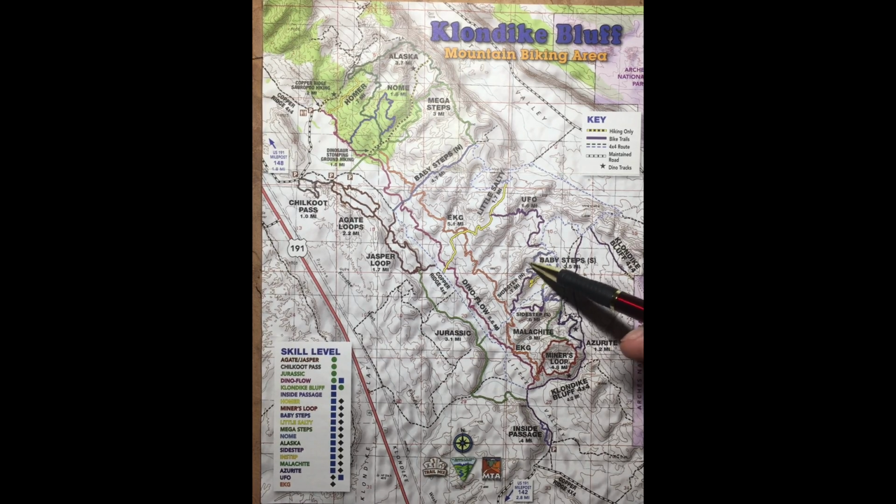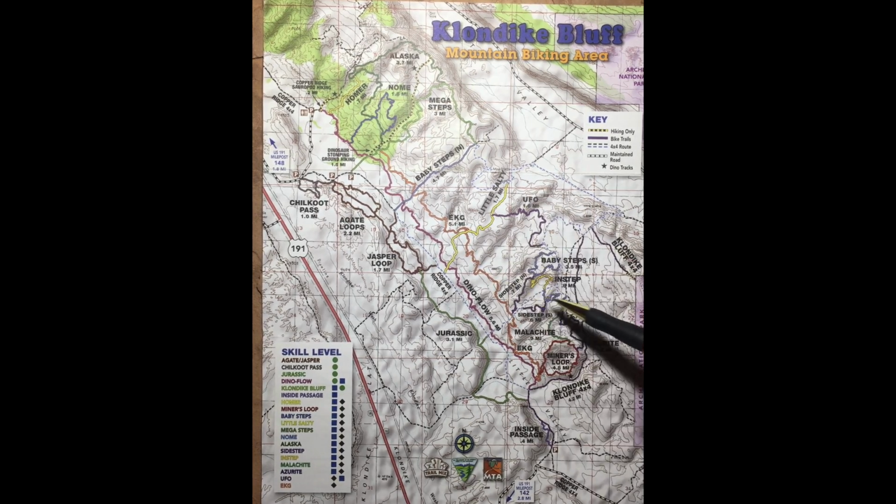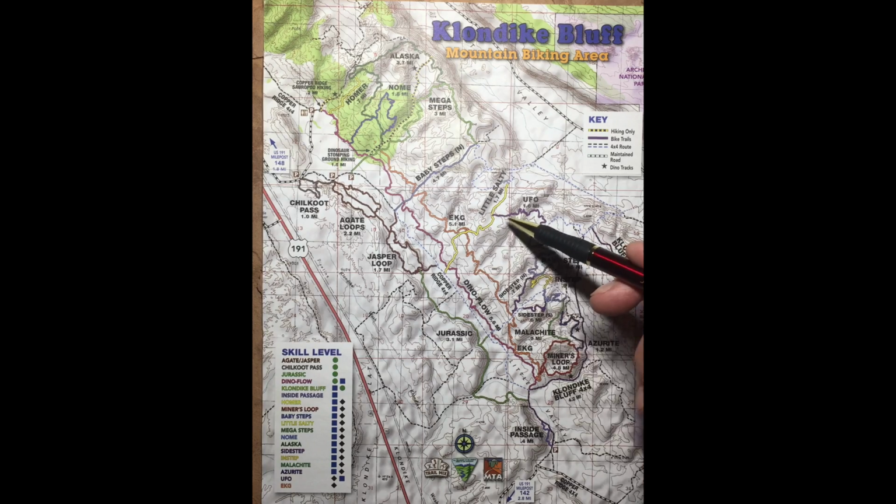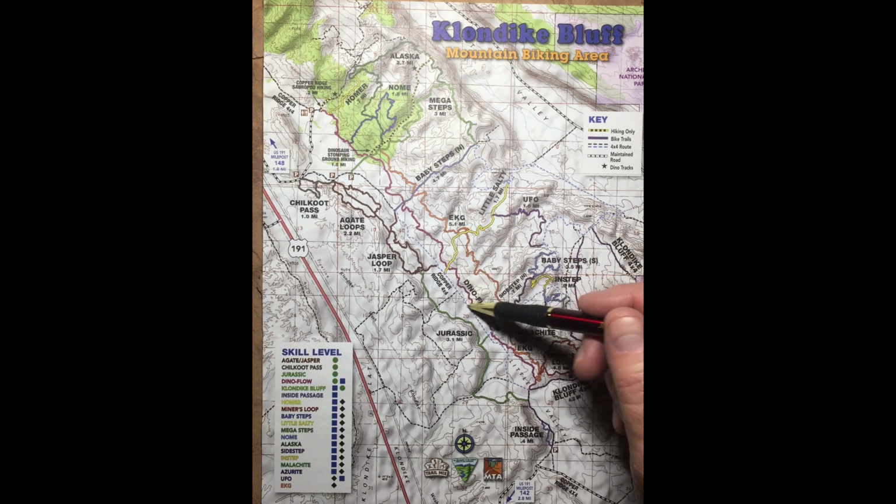And you get out here to Baby Steps. See, there's Baby Steps here, north, Baby Steps here, south. Could be a little confusing. The shoe step is where I go down it. But then you come up here to UFO and you can come all the way around here like this, or cut in like this and then go around. I mean, it's just all kinds of different ways of going. This is pretty fun, coming around over here, dropping down, taking EKG back, or if you've just had enough, come down here to Dino Flow and take that back.